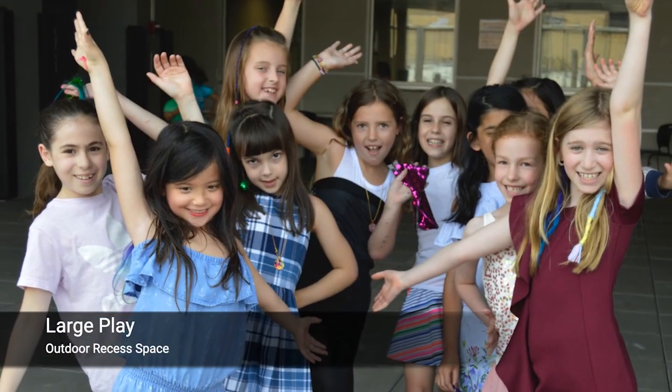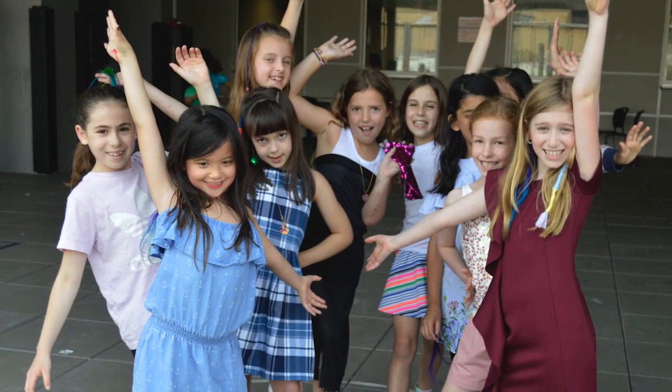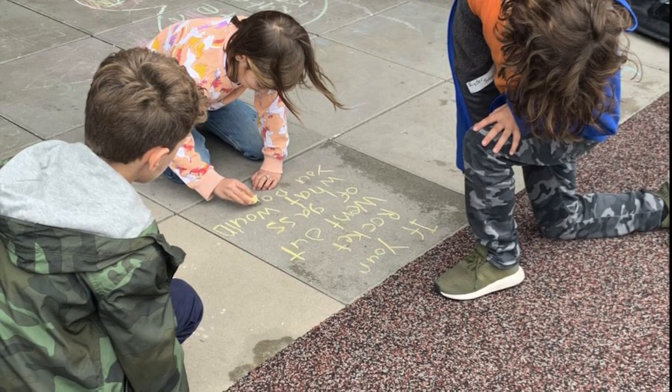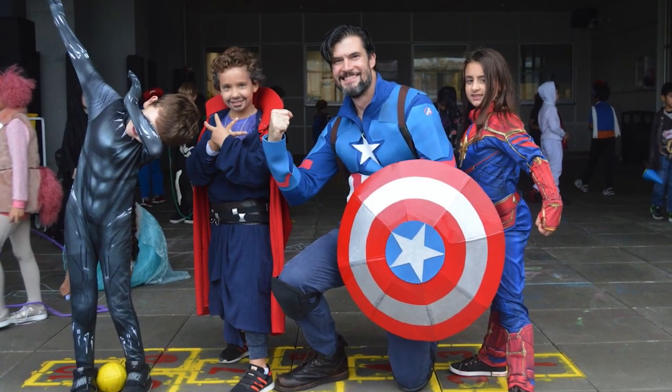Surrounding the cafeteria, we have Large Play, which is our second recess space. Large Play is half hard surface and half soft surface, and also partially covered. On days where it's a little drizzly or light snow, students can still get outside and get fresh air while being protected from the elements.